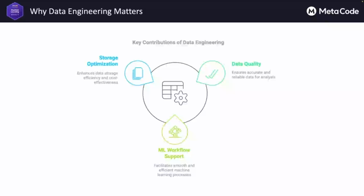So in this lecture, we've introduced three core tasks of data engineering: creating data repositories, building ingestion pipelines, and transforming data for machine learning. In the upcoming lectures, we'll dive in deeper into each of these areas. We'll explore how to choose the right storage solutions, build efficient pipelines, and transform data for specific machine learning use cases.